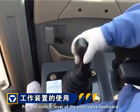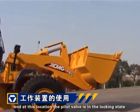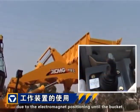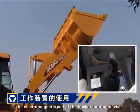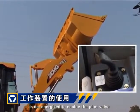Pull the control lever of the pilot valve backward to raise the boom, and at this location, the pilot valve is in the locking state due to the electromagnet positioning until the bucket has been lifted up to its limited height. And then, the electromagnetic coil of the bucket limiting device is de-energized to enable the pilot valve to return to its neutral position.